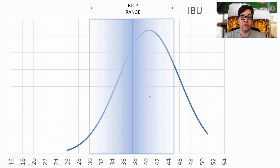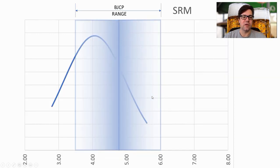IBUs range between 26 and 51 with an average of 41. I'm going to shoot for 41 as well. Color, average was 4.06. Not a lot of color to this style. Brewfather says I'm going to be at 3.1, but I am going to decoct it. So I think that it struggles trying to predict what the color will be when you're going to do a decoction.